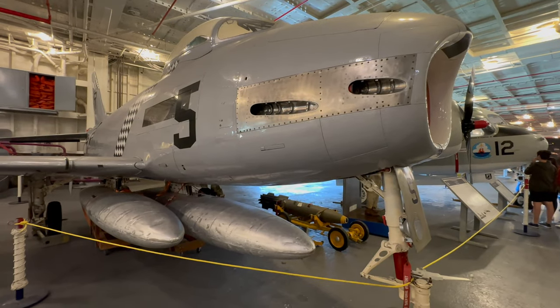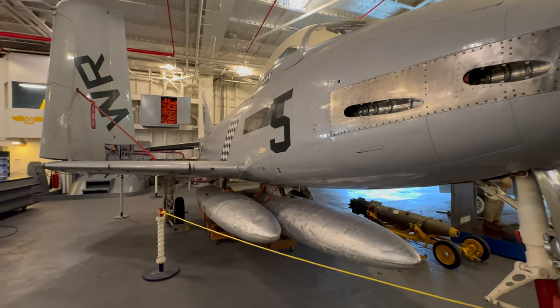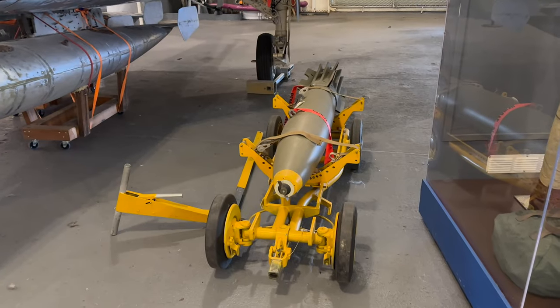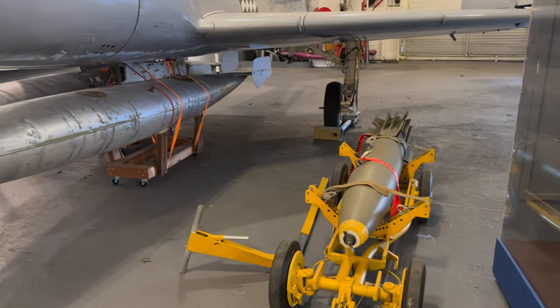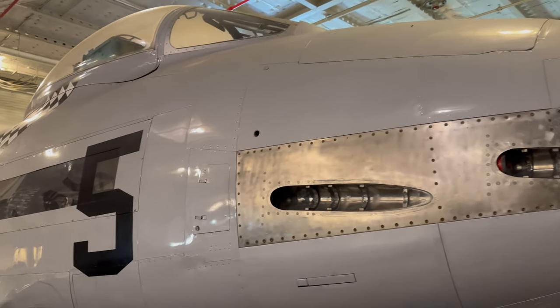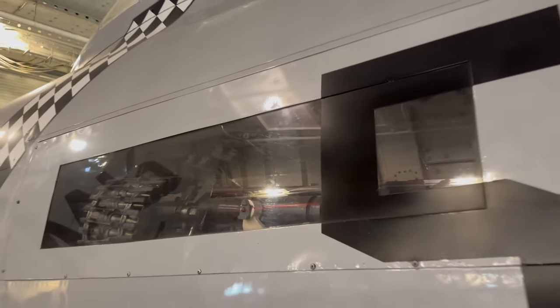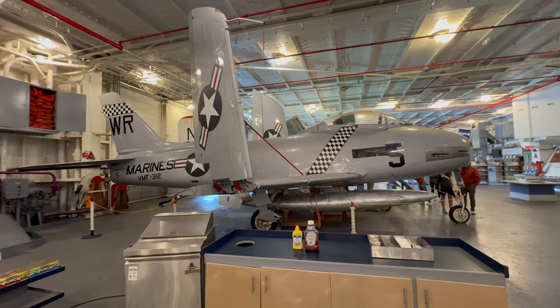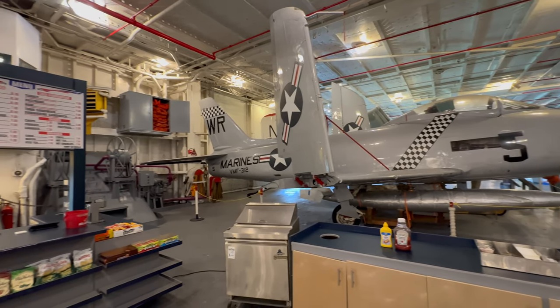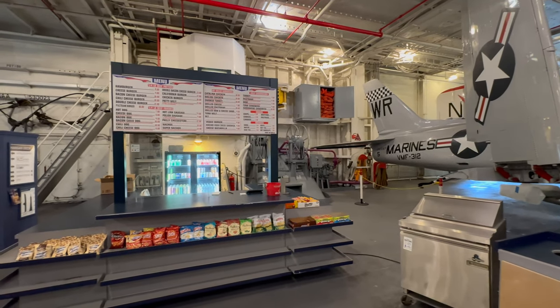Next we have the FJ-2 Fury, a swept-wing jet fighter developed in the early 50s. The Fury was known for its powerful performance and was one of the first jets used by the US Marine Corps. This Fury is equipped with four 20mm cannons, providing immense firepower during dogfights. Looks like there is a spot for a quick snack.